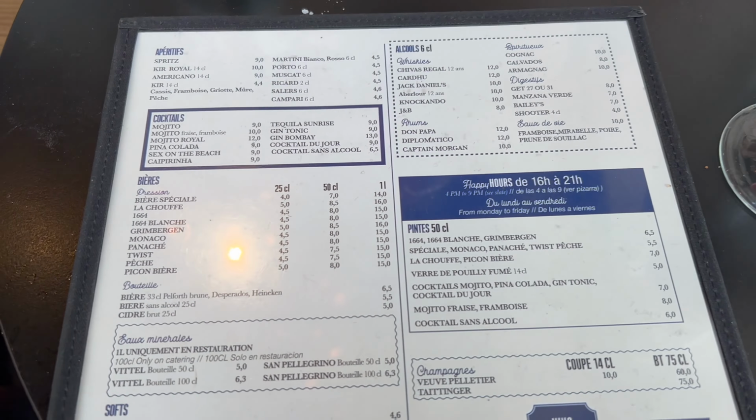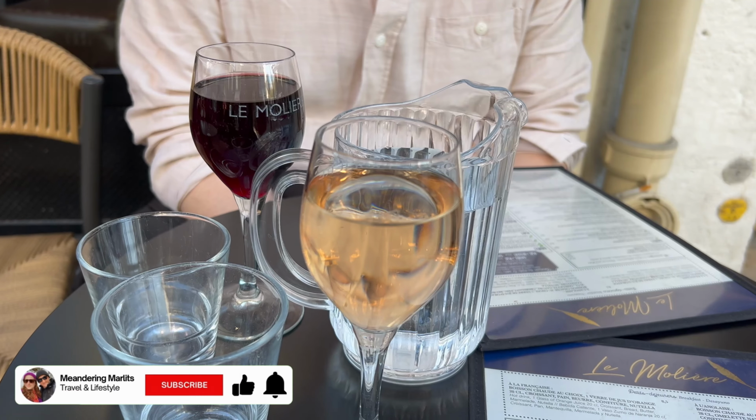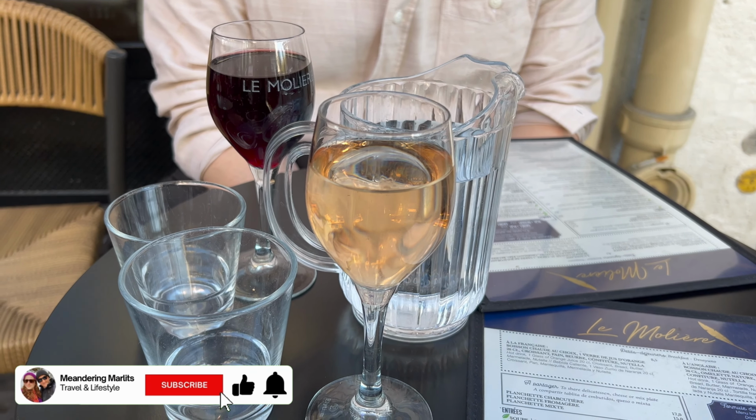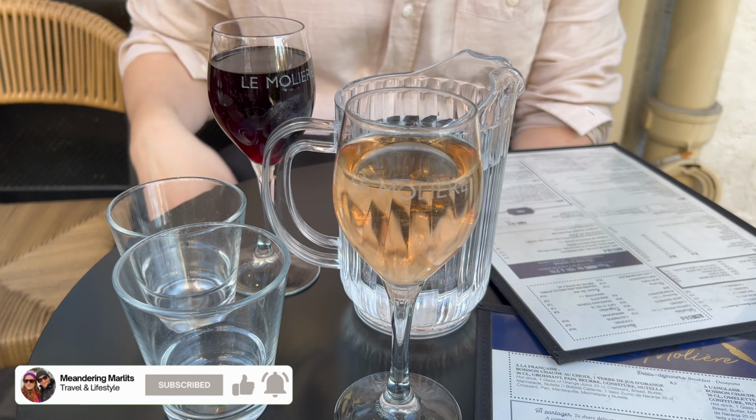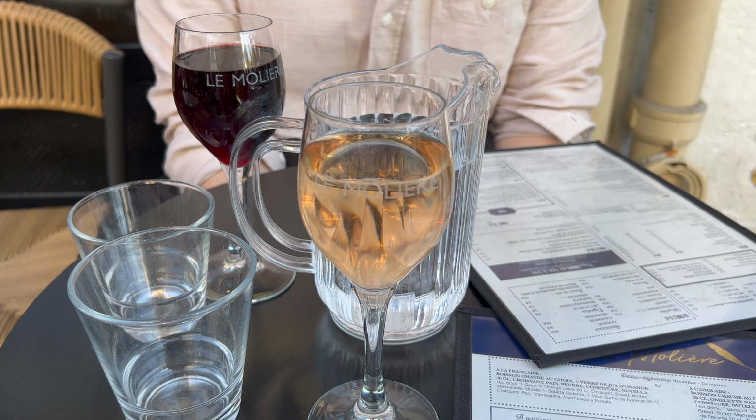To start, we had the rosé and the red wine. Yeah, these were solid. I think the red was a little bit better in my opinion. It was nice, kind of full-bodied. You got the cherry and red currant, and wasn't super tannic. The rosé itself was really good, light, very, very bright, and very smooth.